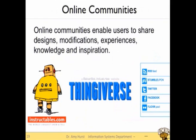So in addition to new manufacturing tools, there are also a lot of new online communities that enable users to share their designs, modifications, experiences, knowledge, and inspiration. And two of the examples that I find particularly interesting are Instructables and Thingiverse. And I'm going to quickly go over those two websites in the next few slides.